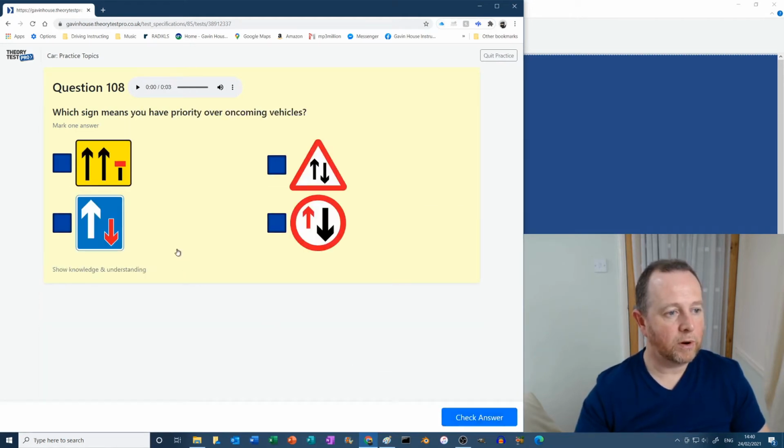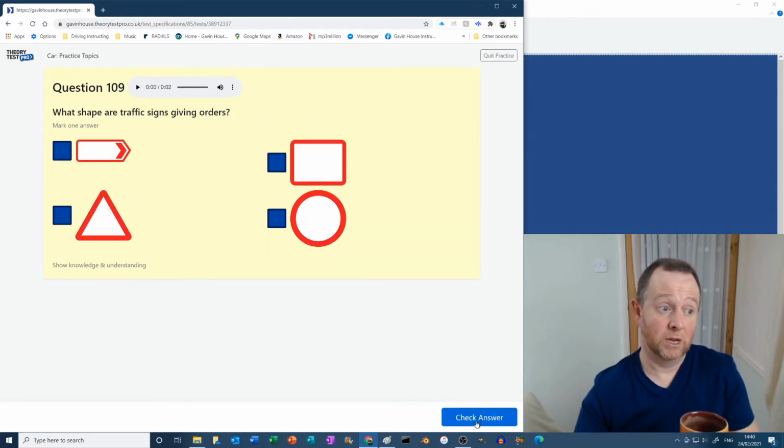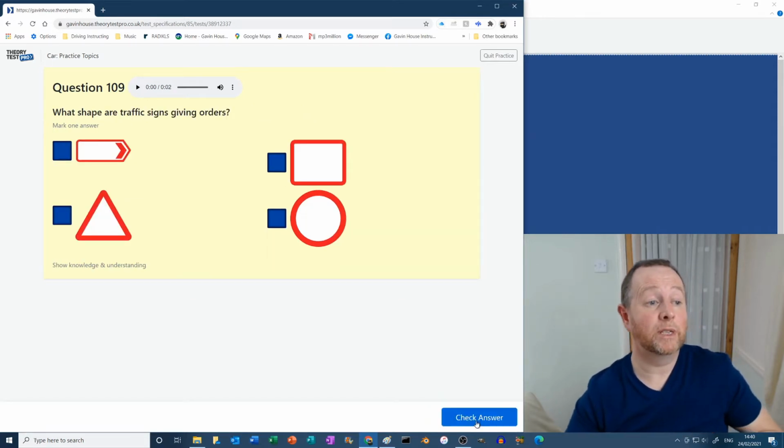Which sign means you have priority over oncoming vehicles? There. That is priority over them. So I have priority over them. Even though you have priority, be prepared to give way if the other drivers don't. This will help avoid congestion, confrontation, or even a collision. Yeah. What shape are traffic signs giving orders? Orders are O for order.